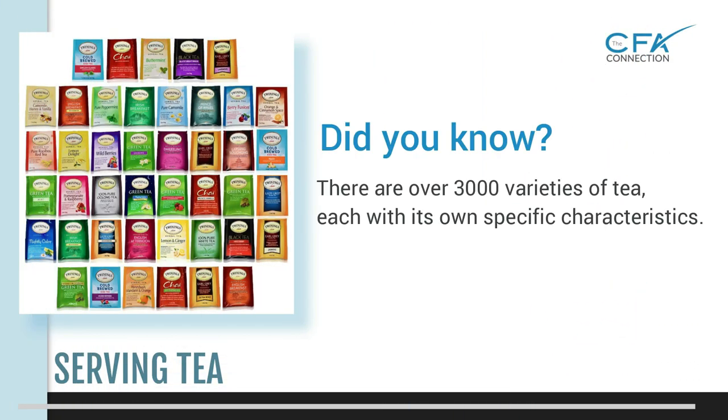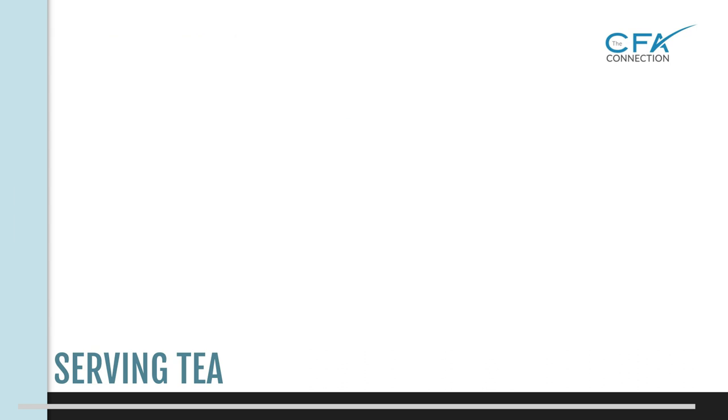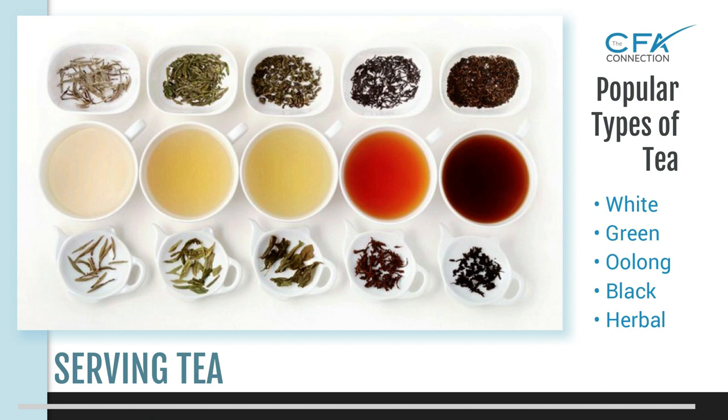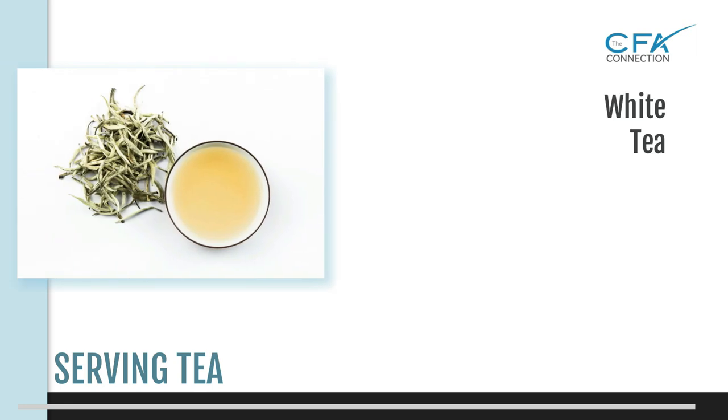Did you know there are over 3,000 varieties of tea, each with its own characteristics? That's a lot. The most popular types of tea are white, green, oolong, black, and herbal. And we'll briefly go through each of these. The first is white tea.